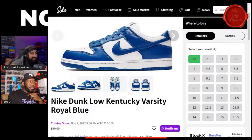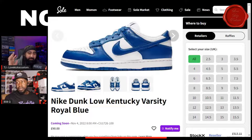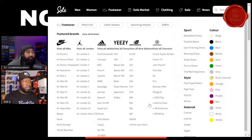Yeah, the Syracuse is actually coming out on the same day as well. So watch out for the restocks. All the raffles are out for this already. All the retailers are actually restocking this. So make sure if you want it, guys, you're in it. I already got a request to get a pair, so I'm going to try and go for it. But make sure if you want it, guys, it's there for the taking. Both the Kentucky and the Syracuse will be restocking on the 4th of November.